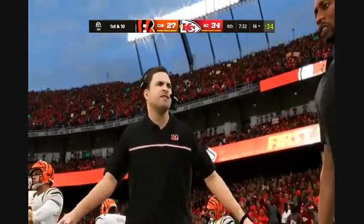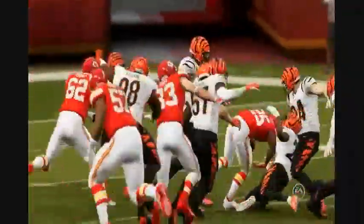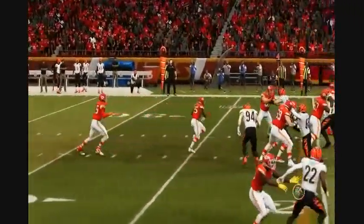And before the series began, I know exactly what was said in the defensive huddle. Guys, we got to get no less than a 3-and-out. Let's get off the field. Instead, they can't find any traction towards doing that. Right now, they're just getting muscled all over the field and getting pushed down it.